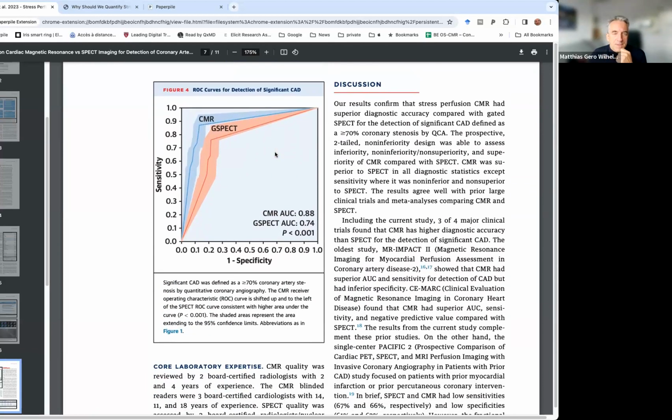Overall, the points of discussion are that this is a confirmation of previous studies, and one additional study should be mentioned here. This was the MR-INFORM trial, published a few years ago in the New England Journal, showing that MR, regardless of the accuracy, also has a strong impact on outcomes. It's in fact as good as FFR in helping manage clinical decision making. But when you're interested in accuracy, which is to me also only the second most important feature, the impact on outcome is the most important. But here we're looking at the second most important, which is accuracy.